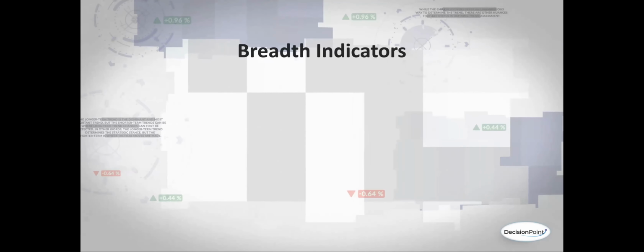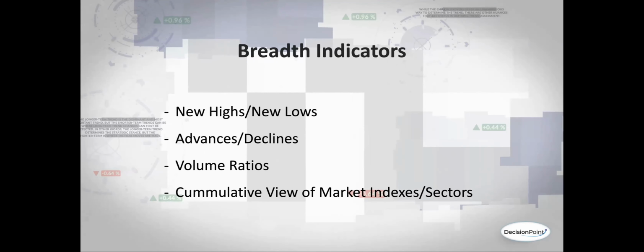So let's talk breadth indicators in general. The ones that you probably are familiar with are new highs, new lows, and advances versus declines. Volume ratios would also be considered a breadth indicator. Basically, any cumulative view of a market index or sector, particularly unweighted. You want to look at the collection of the components within an index or sector, and you don't want them to be weighted. That's how you get your breadth indicators. On-balance volume is considered one, and the McClellan oscillator is considered a breadth indicator. But these are the primary ones I'm going to show you today.